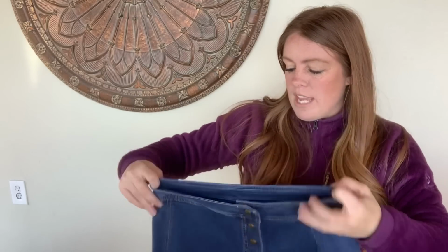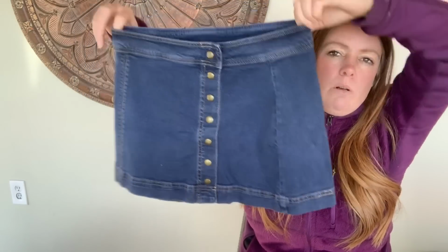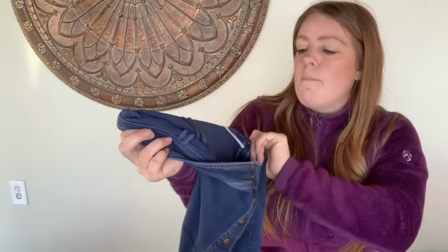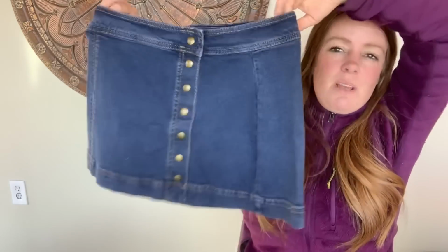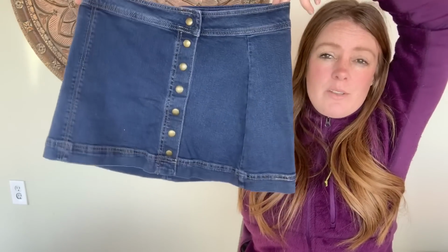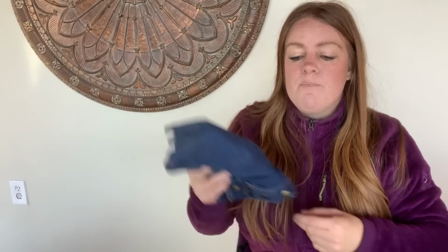But okay, so this is a cute Free People skirt. I picked it up because I thought it was adorable. However, I knew it wasn't going to get much. This is Free People size 4. But sometimes you just pick things, and I know this was only $1, so I knew I wasn't going to get much, but it finally ended up selling a couple months later for $15.